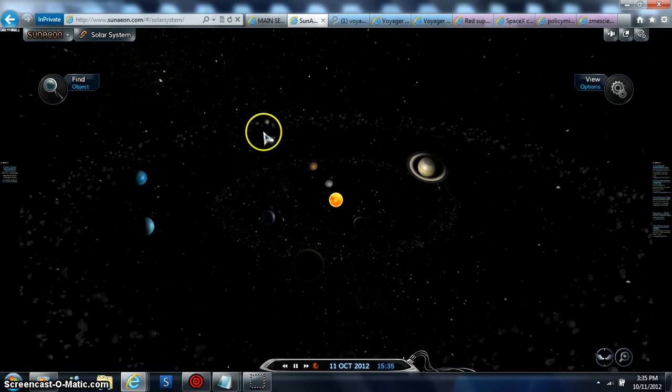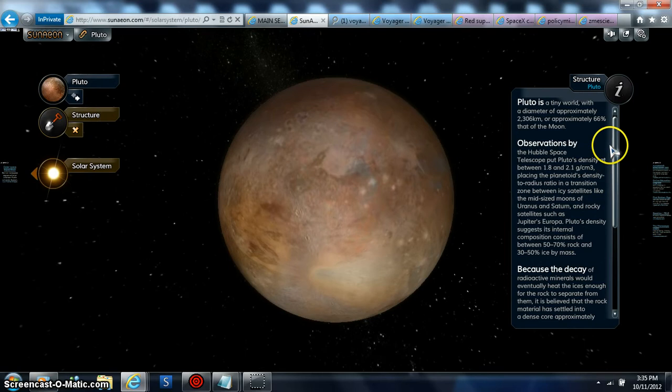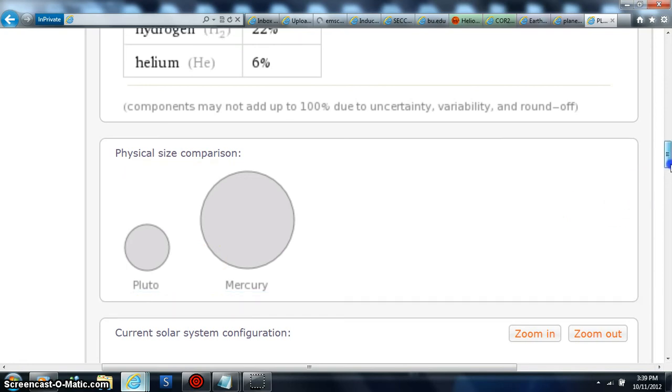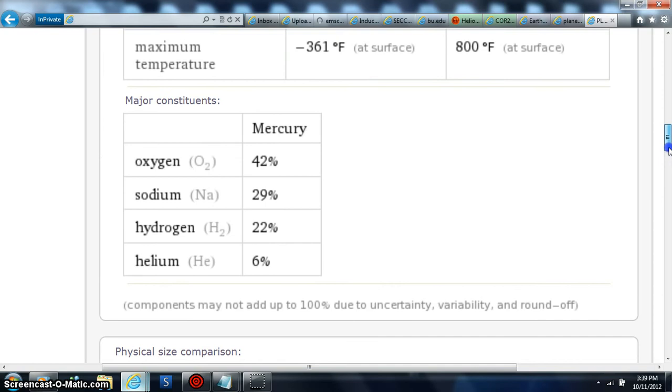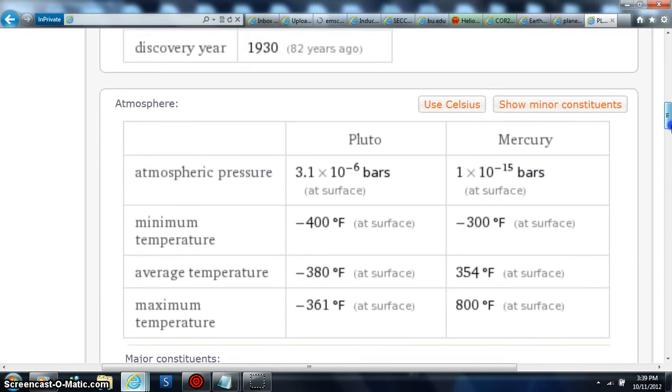Now, remember, they're always trying to tell us that, and we're going to explore Pluto, the location. Now, the size, yes, Pluto's smaller than Mercury. But still, if you had a model of something that, whatever the power to be, whatever anybody wants to call it, you got minus 361 degrees Fahrenheit.